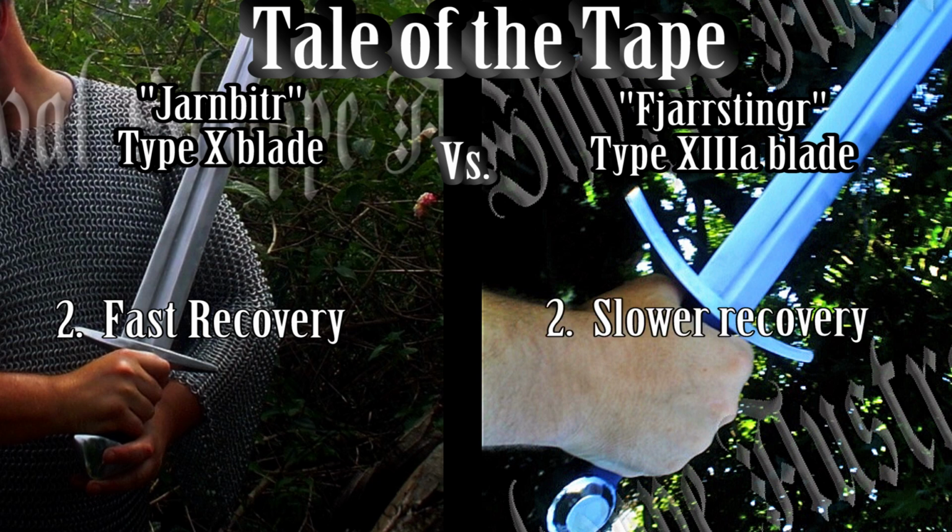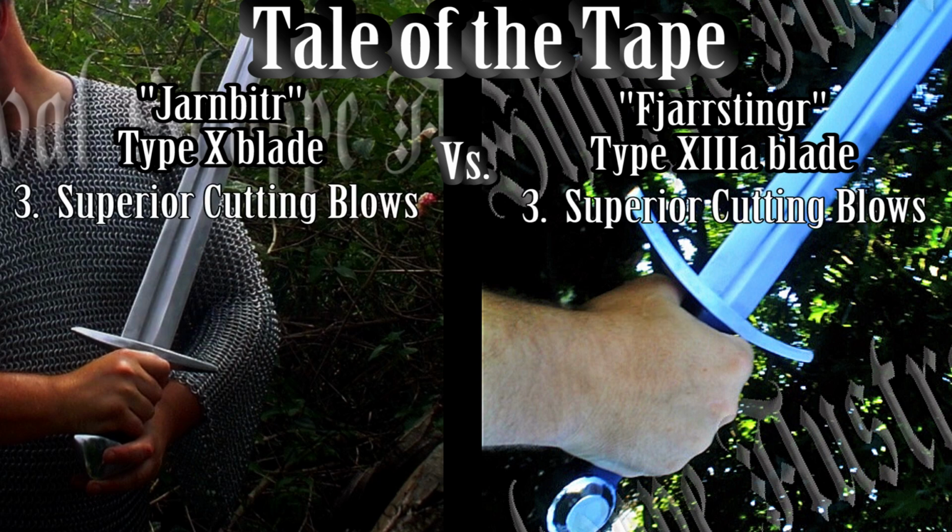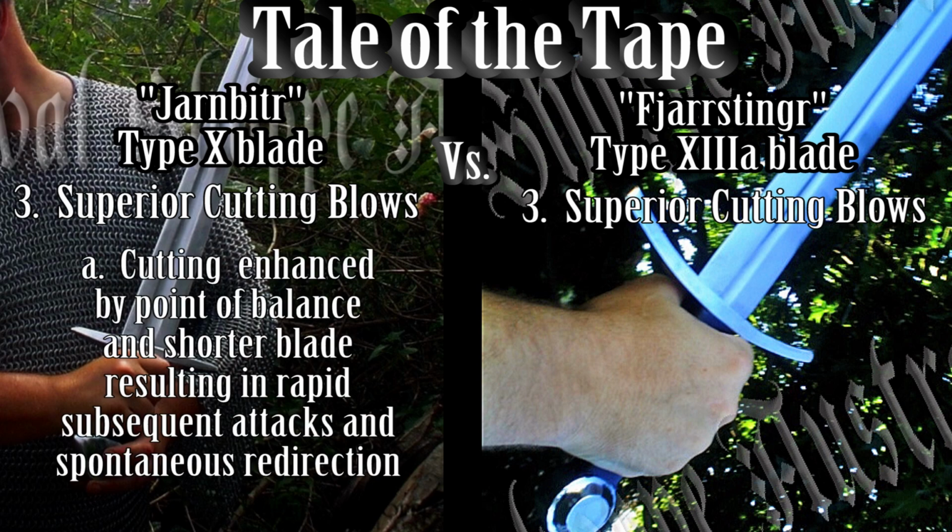Therefore, it has a lot of momentum and results in a slower recovery time, meaning one cannot simply stop the blade and redirect it into a new movement. Yarn Beater and Fjarstinger both have superior cutting ability. Yarn Beater is enhanced by its point of balance being closer to the grip, and having a shorter blade results in rapid subsequent attacks and the ability to spontaneously redirect the blade because there is not as much momentum.